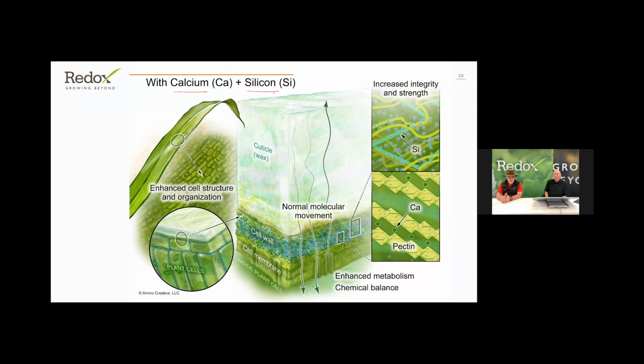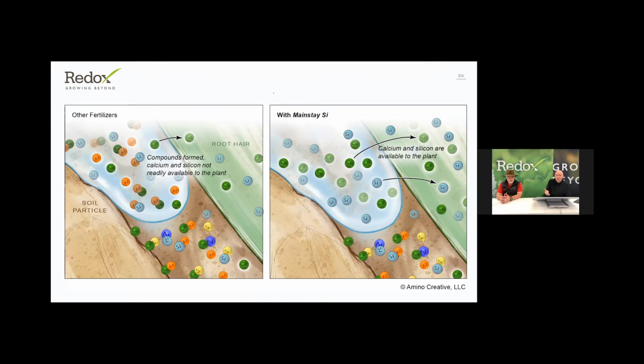So that's just an example of stepping up that nutritional balance component that we referred to. In addition, it doesn't make sense to apply materials and lose those to undesirable reactions in the soil. So Redox, one of the things that we developed years ago, and there's been additional technology come out over the years, is how to minimize undesirable reactions in the soil as well as the leaf surface.